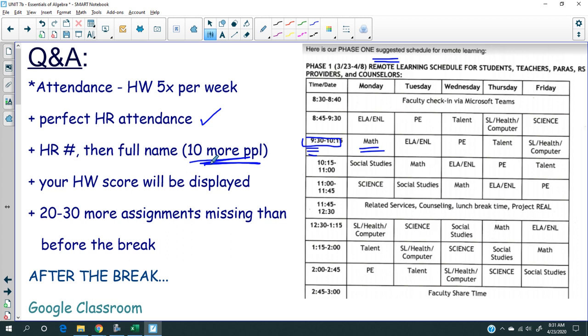10 more people, I'm pretty sure, started following the format that I asked you to do, which is the homeroom number and then your full name. Okay, I was actually very happy. I was really, really happy when I saw that because it makes grading a lot easier.